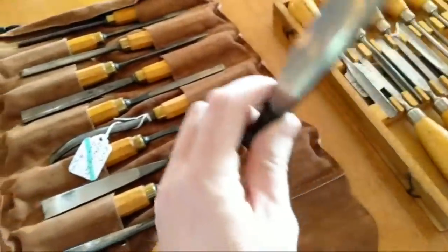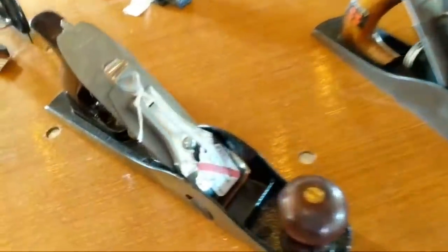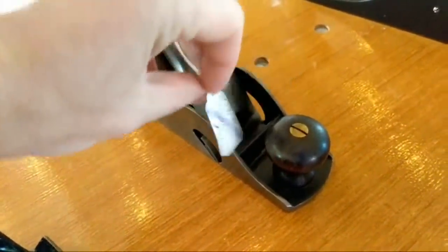How much for the jackrabbit? There were two of them. Let me go back and look at them. Let's see. Where were they? Oh, here's one. Late model Stanley. $195. What do you have on this one? $125 on that one. Then the Jack 4. And these are really well restored. $210.